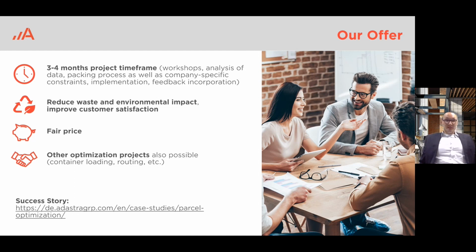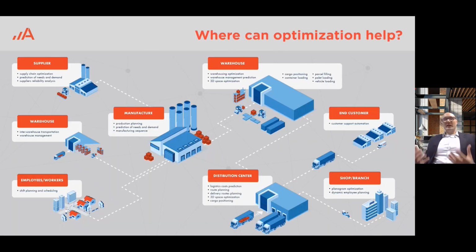Of course, the exact numbers very much depend on your status quo. So how is your logic now? How is your average fill rate now? And it will differ from our prototype. And lastly, we can also help with other optimization problems. So we now had the example of parcel size optimization, but we're also happy to help with the optimization of other logistic processes or in general processes within your business.